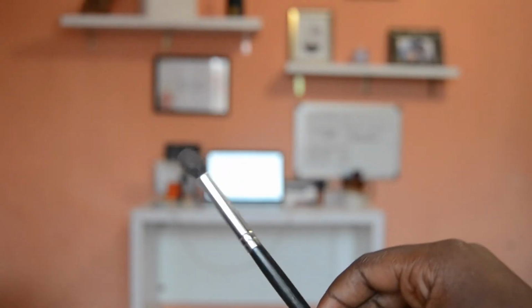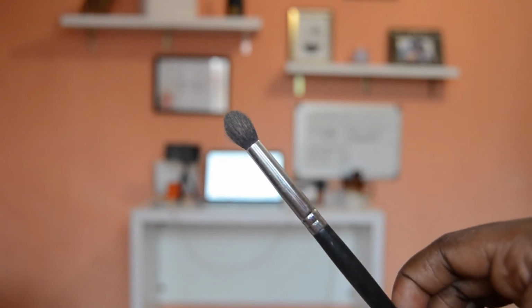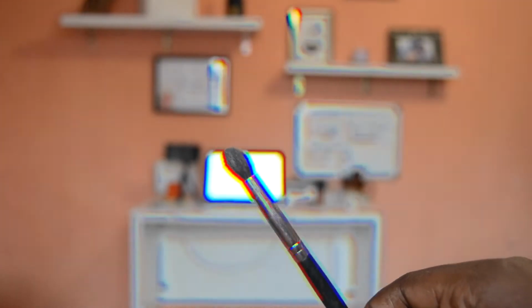And the last but not the least is a Sedona Lace EB15. This is a pointed crease brush, perfect for applying product into your crease. And I like it because it's fluffy. So even as you're applying the product, it's not going to stay there, it's going to blend out. So as you're going back and forth in your crease, it's going to blend out the color as well.